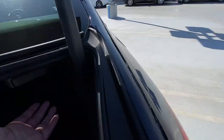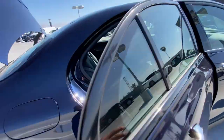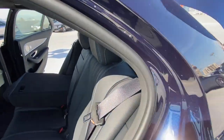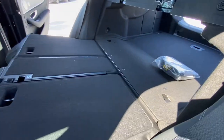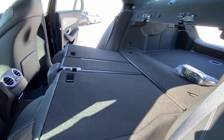To get even more space, just pull these handles, then go around and pull the seats down. They're really easy to pull down. This is 35 cubic feet of space, enough to hold a small refrigerator, and since the opening is wide, possibly a 60 to 65 inch TV.